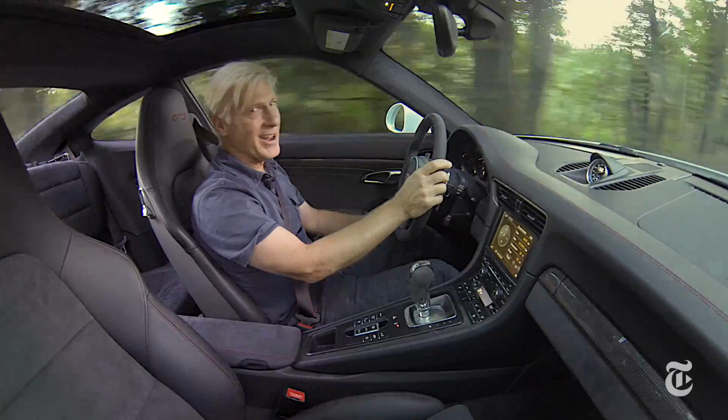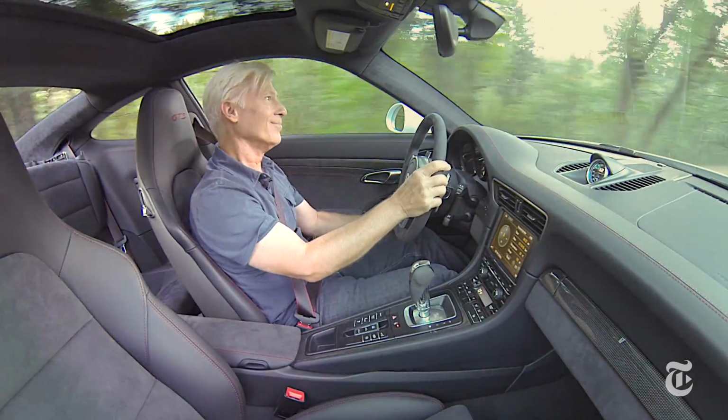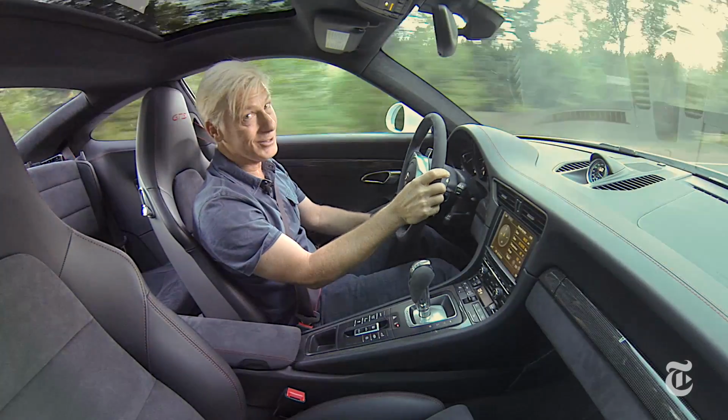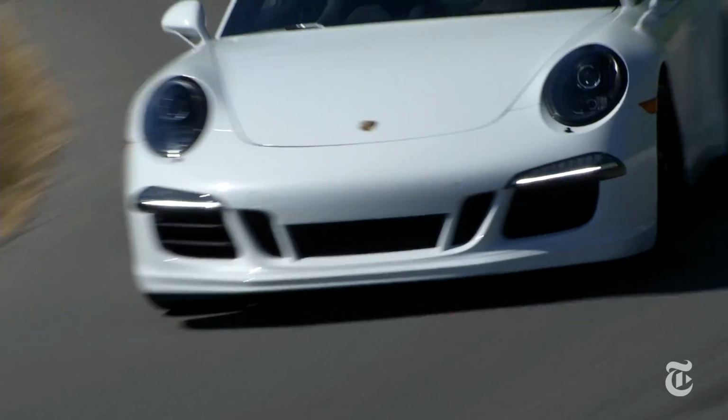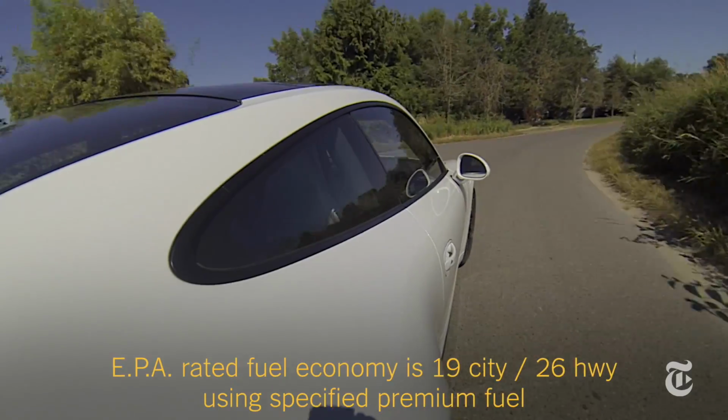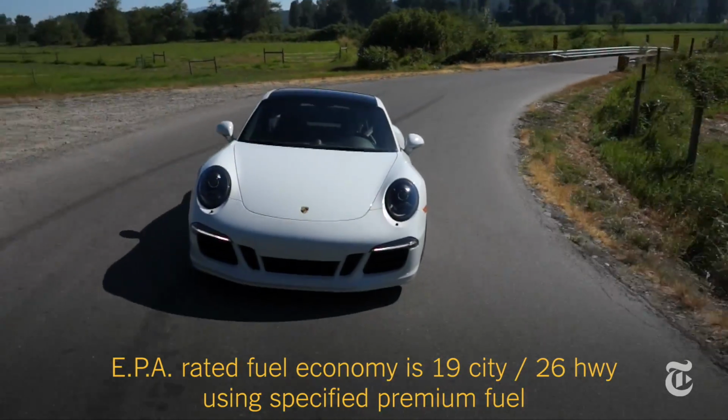Let me just say, kids, this is a tangible reason to study hard and be successful. There will be owners that never approach the cornering limits. They are that high. In case you're wondering, I averaged 17 miles per gallon.